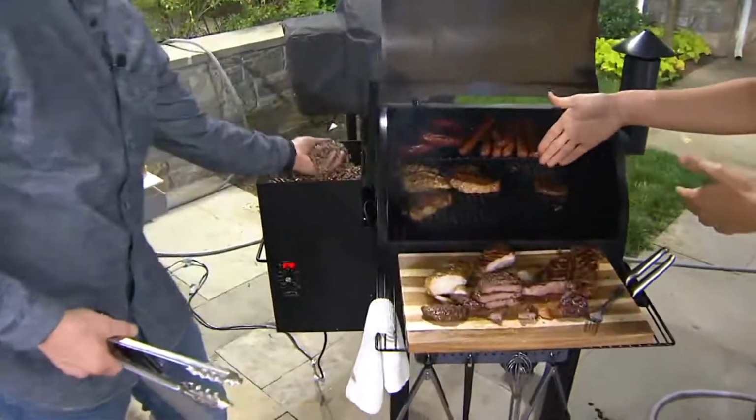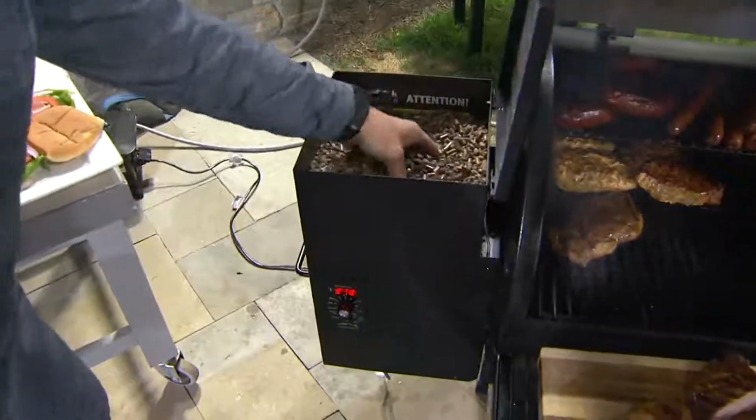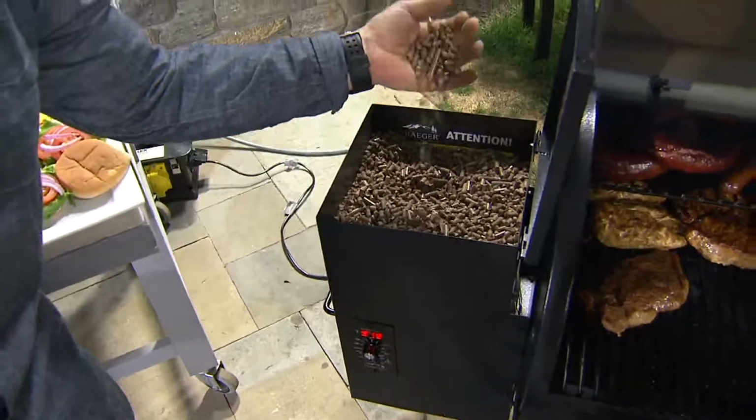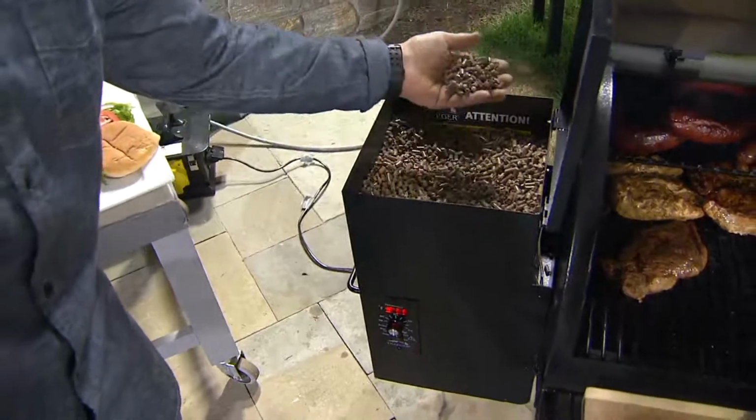Saturday and Sunday at my parents' home, they are always grilling. And this is what powers it. It's not propane. That's right. This is the wood pellets. And remember, you're getting 40 pounds of it here. Yep. 20 pounds of the cherry. And this is mesquite. And that one right there is the mesquite.